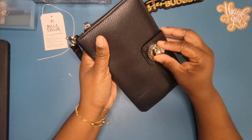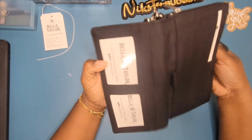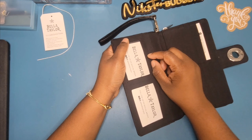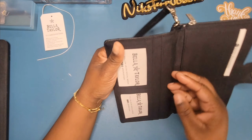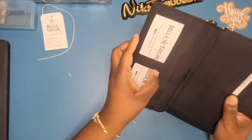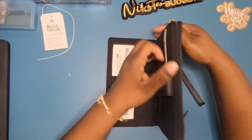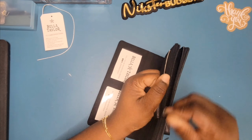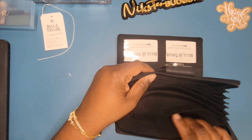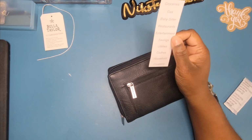We have the 2 ID windows, so let's turn. Oh wait, you can't turn it. It's already open like that. So you have the 2 ID windows, and you have a checkbook slot, which is probably right here, but I don't use a checkbook, and a receipt slot, which is probably in the back. Oh, the zipper unzips really nicely. So you have the cash envelope systems right here. Oh, and you have these already.